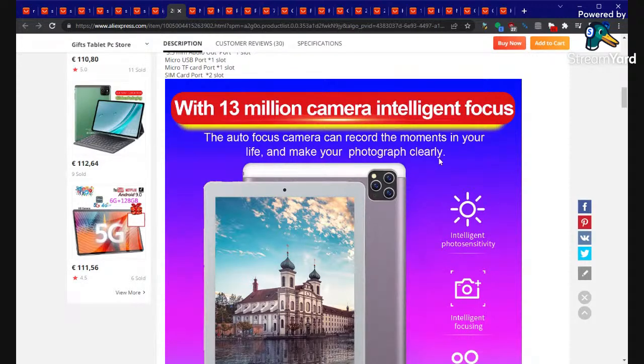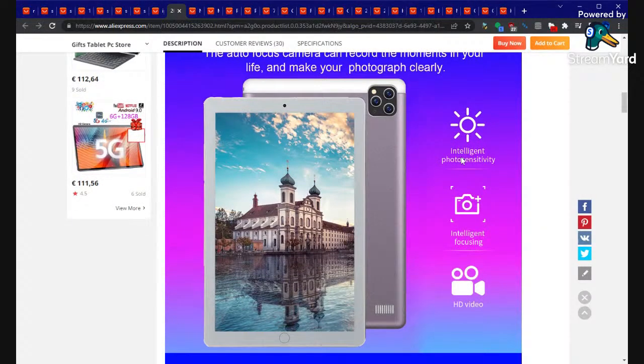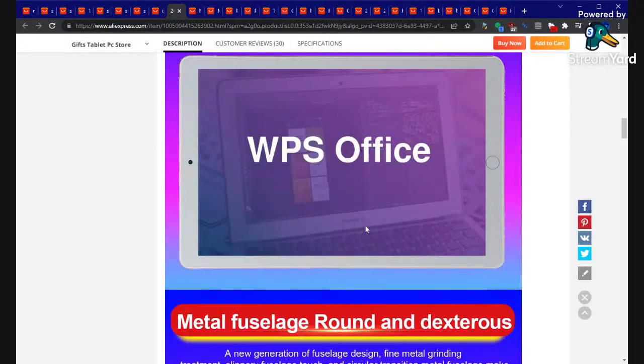Okay. With 14 million camera intelligent focus, the autofocus camera can record the moments in your life and make your photograph clearly. Intelligent photosensitivity, intelligent focusing, HD video. WPS Simple Office supports WPS Office Work software, mobile office anytime and anywhere, synchronous data easily. It doesn't matter whether you are at work or travel. And I see a MacBook Air.